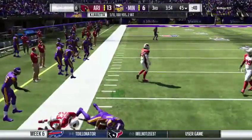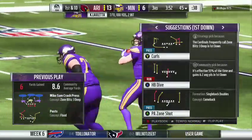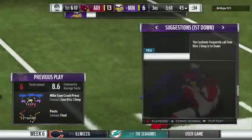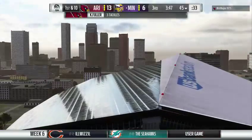Throw left side complete. It's Harris. And he'll be brought down right at the 45-yard line. It'll go as a gain of 6 that time, and it moves the chains as well.